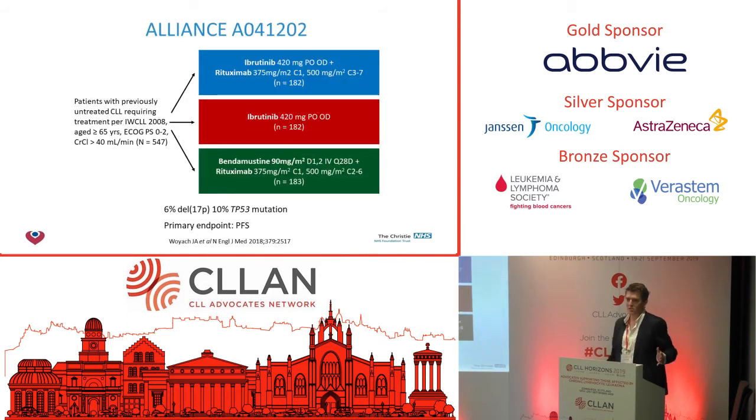It may be it's just an obvious thing. We'll just give ibrutinib because ibrutinib is best, or is it? So I guess that we know the data for ibrutinib, and this is just one of the trials recently published, the Alliance study: patients over 65, decent performance status with creatinine clearance greater than 40 mils per minute. A comparison of ibrutinib rituximab, bendamustine rituximab with a PFS endpoint.